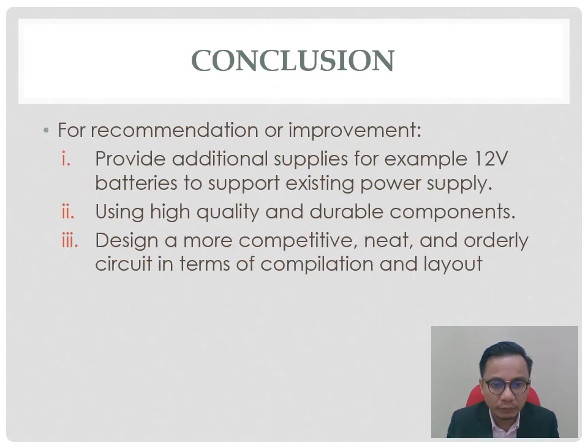For recommendation or improvement, the first one is to provide additional supplies, for example a 12-volt battery, to support the existing power supply. The second one is using high quality and durable components. And the last one, design a more competitive, neat and orderly circuit in terms of compilation and layout. That's all.